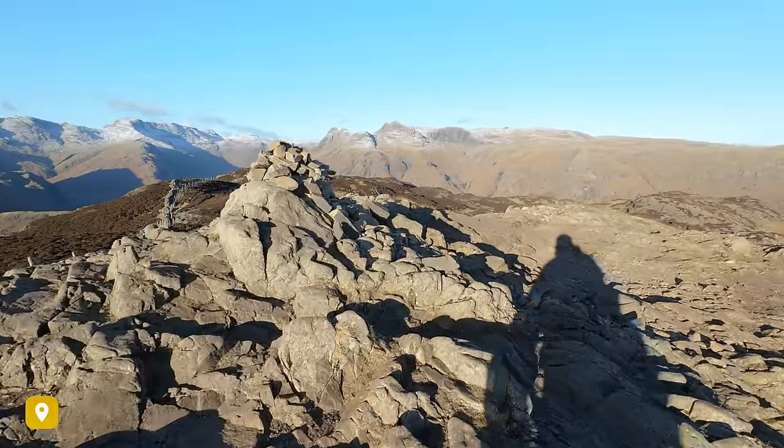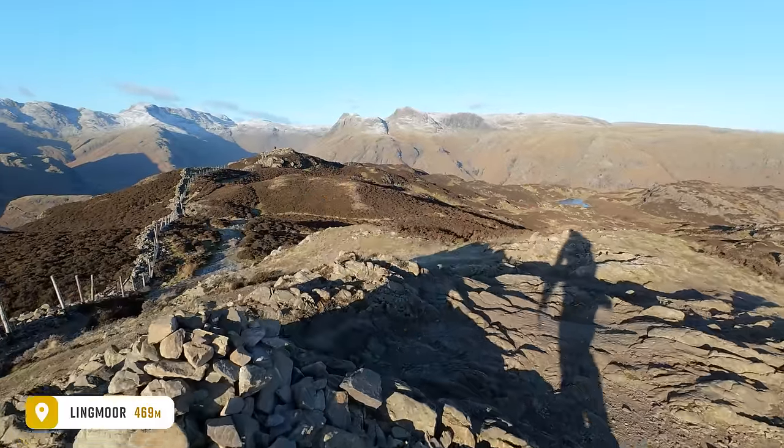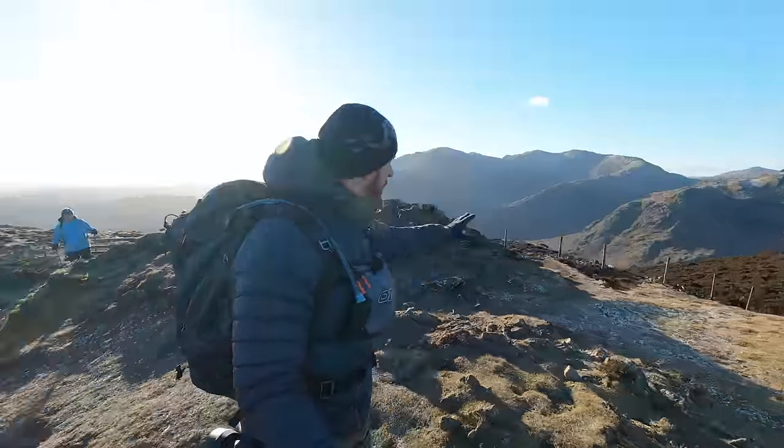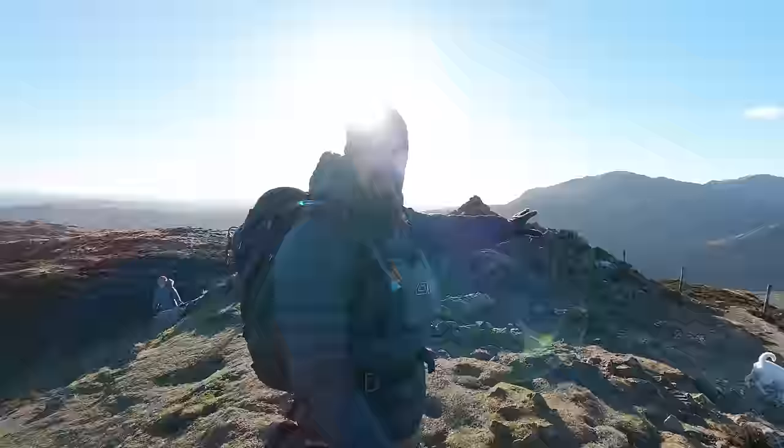Alright, here we are. On the summit of Lingmoor. What I'll do is I'll do the usual, because I know you like it. I'll have a spin around and show you all the summits you can see from this fairly small bump. Let's have a look.